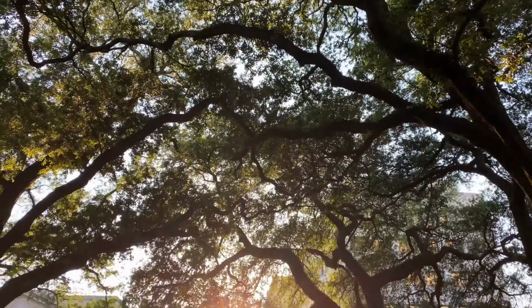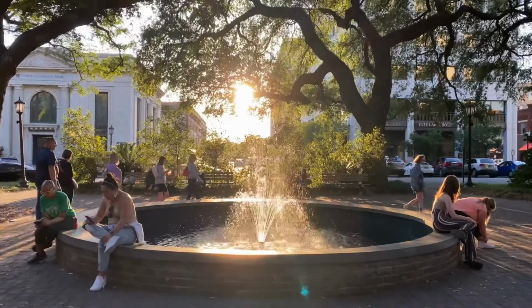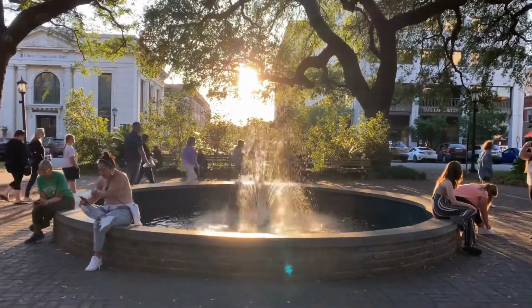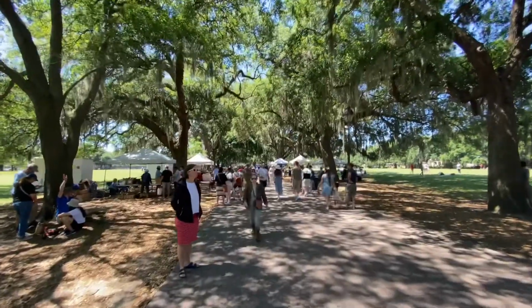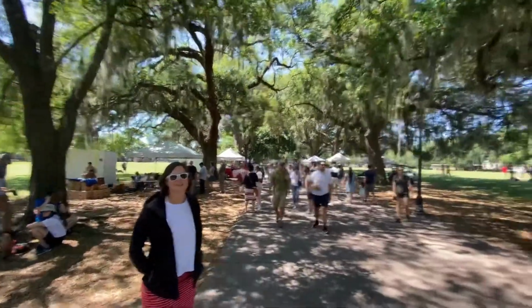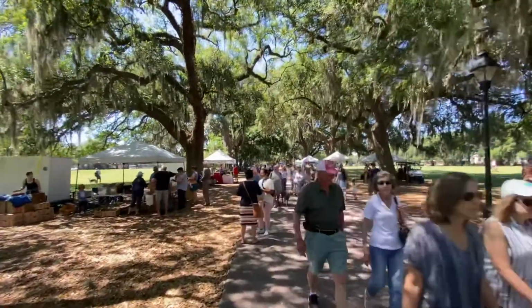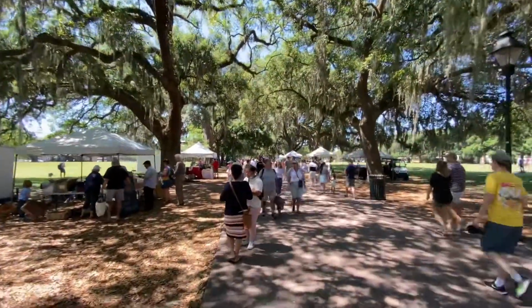Let's start with one of the best things about Savannah, and that is just the layout of the city. There are something like 26 parks in Savannah. And these parks, almost all of them feature large oak trees with Spanish moss hanging down, kind of the picturesque view that you might have in your mind of what Savannah should look like.